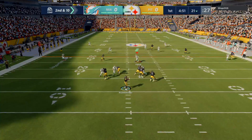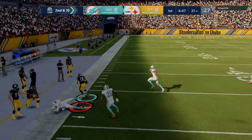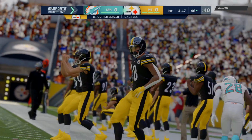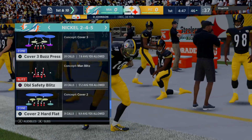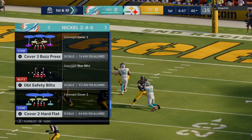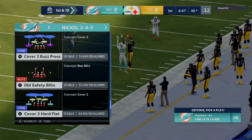2nd and 10 now. It's Roethlisberger. He's going to loft this one deep left sideline. Oh, this is taken in. It's complete. And he'll take this to the other side of midfield before going out of bounds. They'll get 34 yards there. 1st and 10 at the 46-yard line.